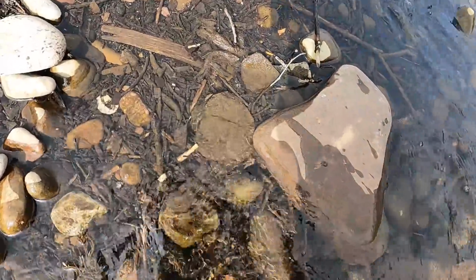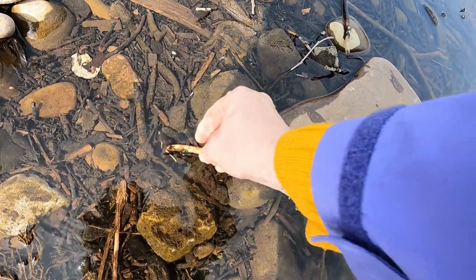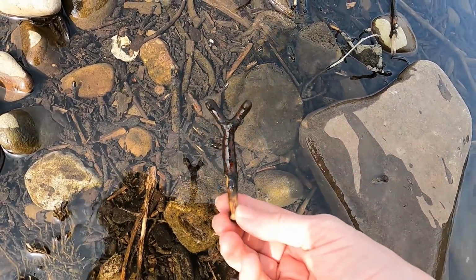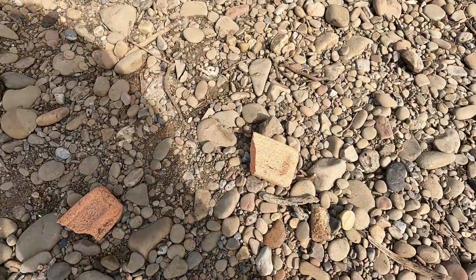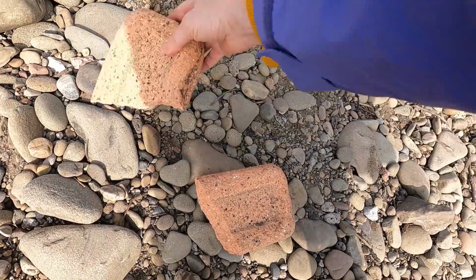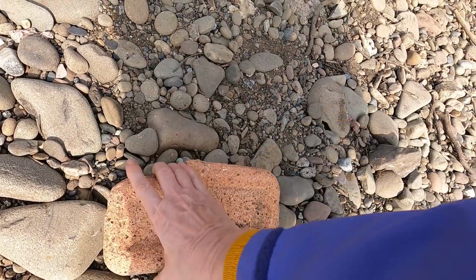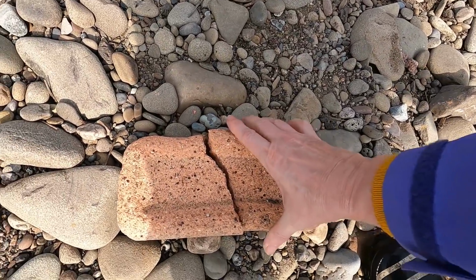Okay, let's play the game. Is this twig or pipe stem? Oh, twig. Oh, look at this little brick. I love these little thin ones. Unfortunately, somebody smashed it, but isn't that lovely? I wonder if we'll find any whole ones like that.